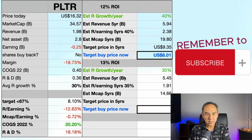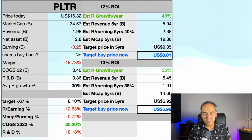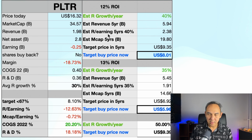So we look at the next one. The next estimate is 13% return on investment. This is with a bit of margin of safety, with 35% growth every year for the next 5 years, and using just 35% earning from the revenue. So with this one here, my price target today is $5.96. So let's say if you're bullish on PLTR and you think it's going to grow around 50% every year for the next 5 years, this price target is $9.39. So if you compare that to the price today, which is $16.32, it needs to come down a lot more to get to this price target.